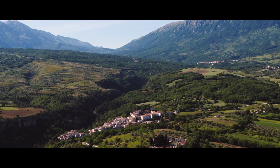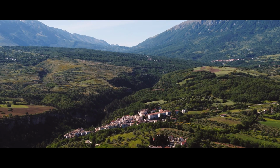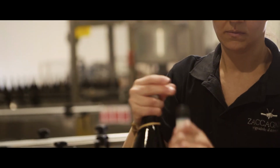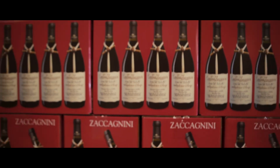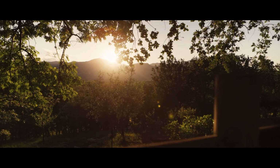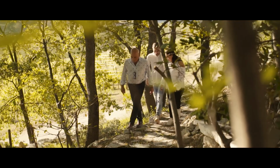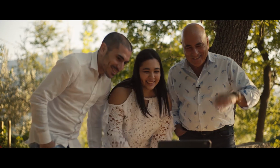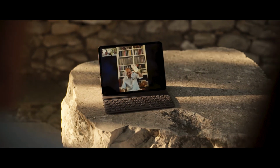The most amazing part of this dream is that from a small village with just 200 inhabitants, our wine is now consumed in 60 countries around the world, and we export 85% of our production. In some countries, we are the leaders in the number of bottles sold at a national level of Italian wines. After 45 years, I've got a new dream, that my family, my children, will carry on my dream and do even greater things than I have managed to achieve.